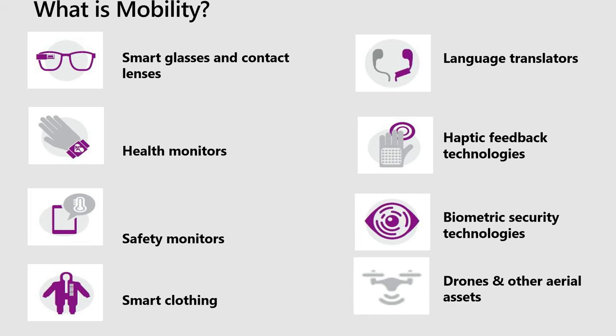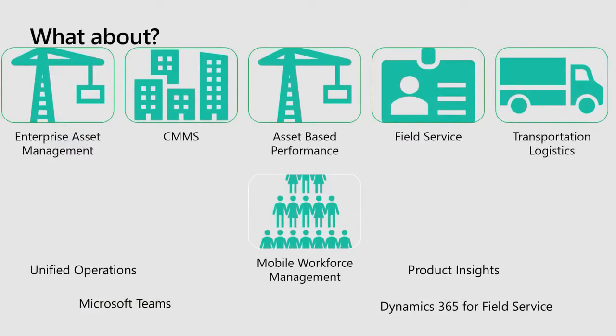So when we think about mobility from a strategy perspective, it is not just in the context of this. This is not all we think about when we think about mobility. We have lots of other things we think about when we're building for mobility.